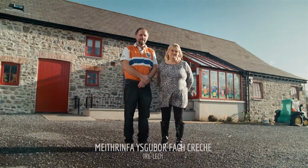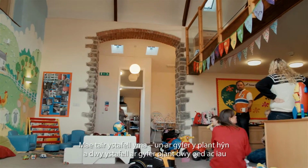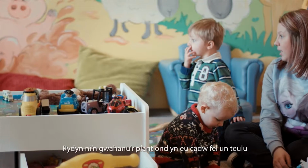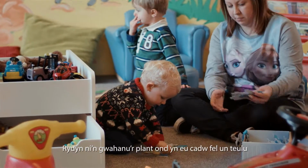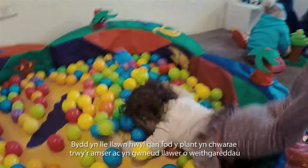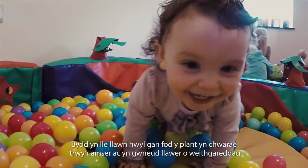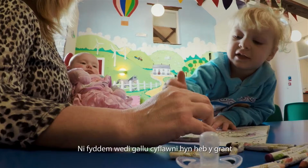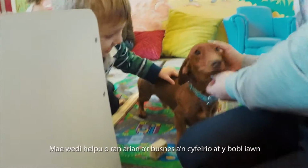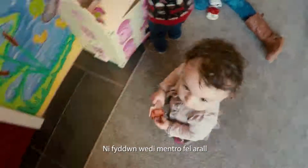There's 3 rooms here. There'll be 1 room for over 2s to play in, and the other 2 rooms are 2 and unders. We try to separate the children but still keep them as a family. It'll be a very fun environment for children. It's always play, activities, lots of activities. If we didn't have the grant, we wouldn't have done it. The support, money-wise and business-wise, and putting me in the right direction of other people, we wouldn't have done it.